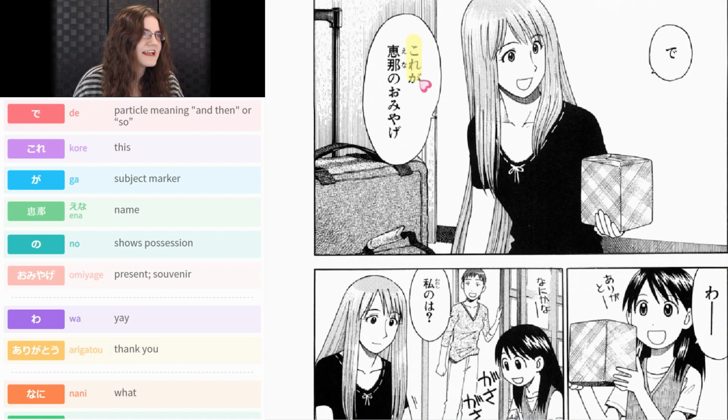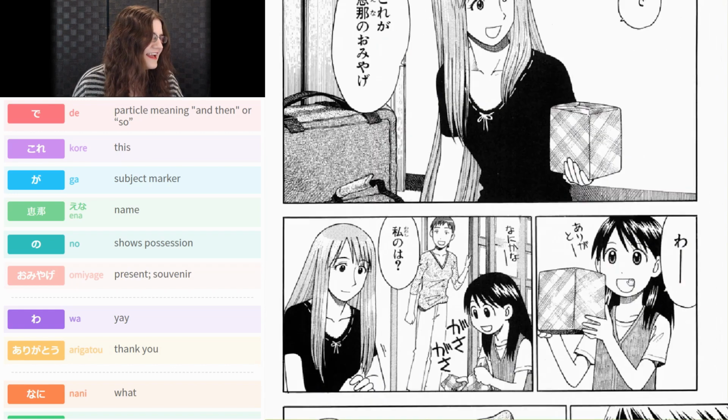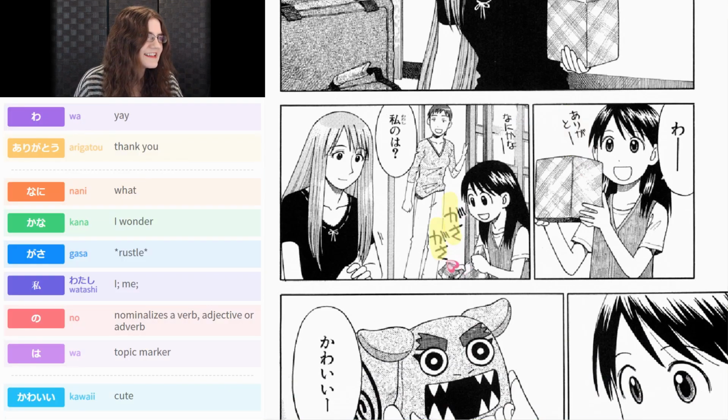We have, これがena no omiyage. So kore is this. And ga makes that the subject. Ena is her name. And then no makes that possessive of omiyage, which is a present or a souvenir. So this is Ena's souvenir or her gift. She's like, wow, yay! Arigato, thanks. Now she's all opening it with the gasa gasa. It's her tearing open all of this wrapping paper. It's like, nani kana? So nani is what, and kana is like, I wonder. It's like, I wonder what's in it. And here's mom's like, Watashi no wa.